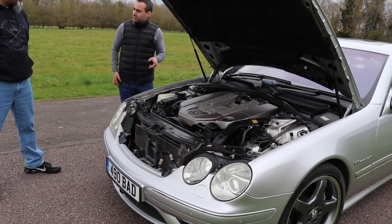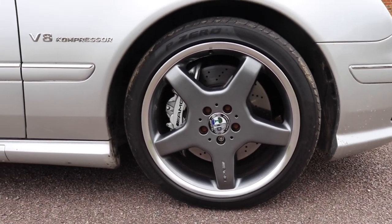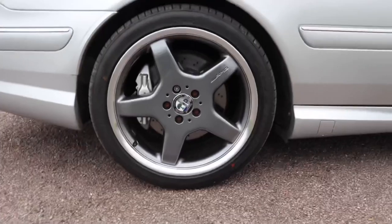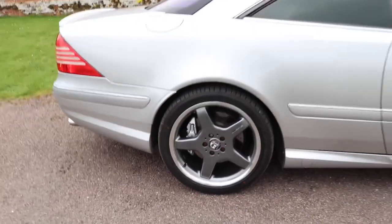I noticed that the brakes are actually a really decent size as well. They're vented and they're damn big. Weirdly, a lot of performance cars of old used to have power and then they wouldn't even think about the braking, which is obviously devastating and deadly.